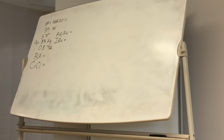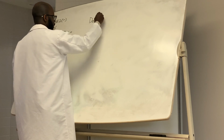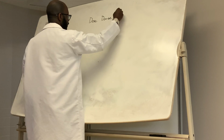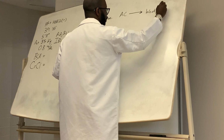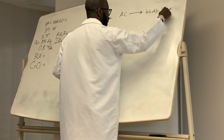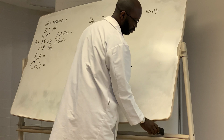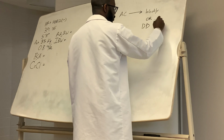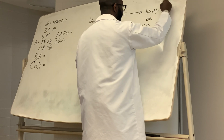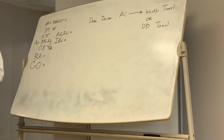Dose dense AC. And what would that be followed by? AC. Followed by, I got weekly Taxol or... Remember the difference between Taxol and Taxotere. Okay, so what are the doses of dose dense AC?